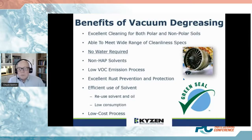So this initially was my summary slide, and I thought it would be good to show it near the beginning: the benefits of vacuum degreasing. Excellent cleaning for both polar and nonpolar soils, which I'll talk about in a minute. The process is able to meet a wide range of cleanliness specs. And I underline this next one, no water required.